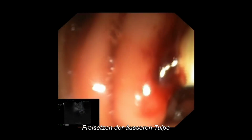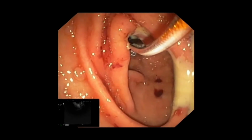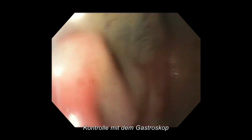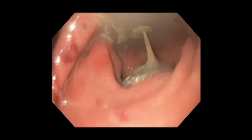The outer flange is released with endoscopic visualization. Here we can see pus emptying from the gallbladder. The position of the stent in the antrum is checked using the gastroscope. The pylorus and the entrance to the duodenum are visible behind.